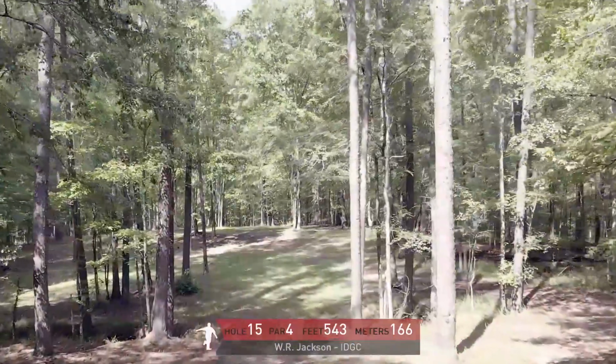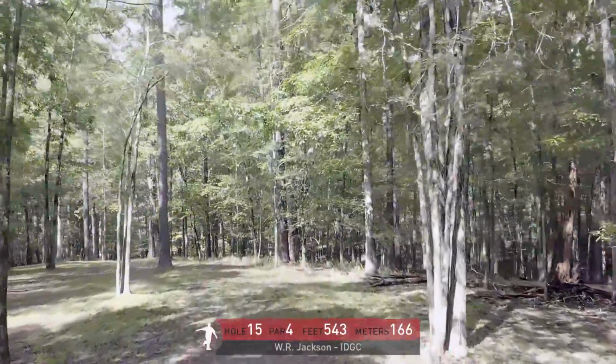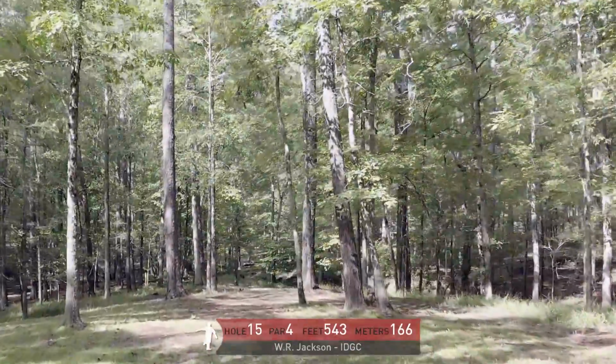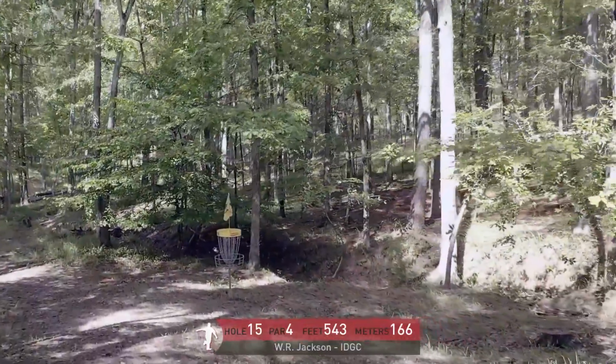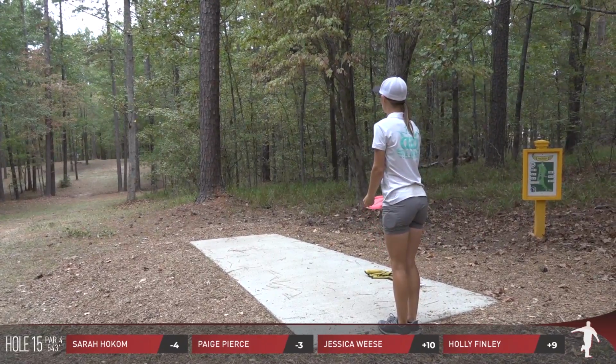Hole 15, a par 4, 543 feet. The initial shot is almost a placement shot. Up to the right side is the preferred area, and then you have a fair amount of different gaps to navigate to get down into this sloped green with a few things to work around if you end up deep.